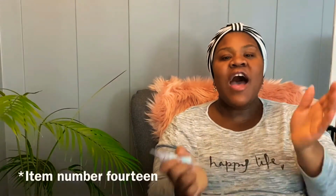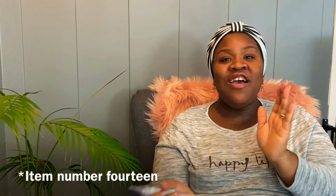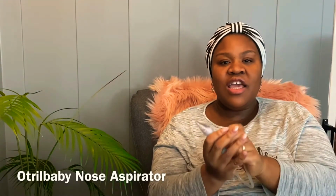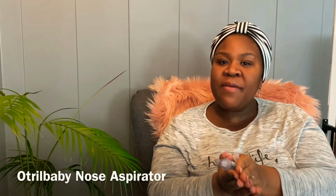I almost forgot to show you guys this particular item. Oh my goodness, mom's brain. So, item number 11, or should I say 12, 13? I'm not sure. It is so important for a stuffy nose. This one, it will help to take out the mucus from your baby's nose.